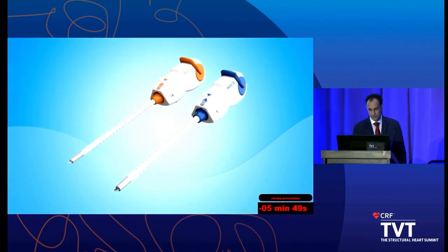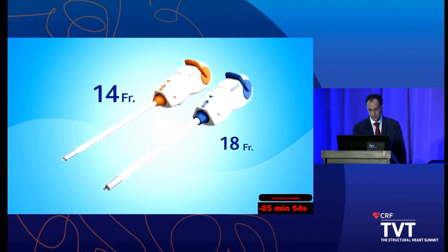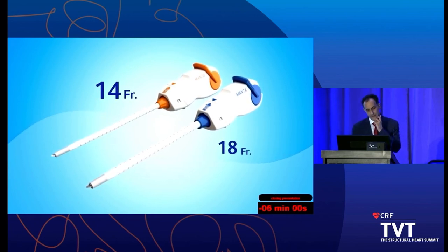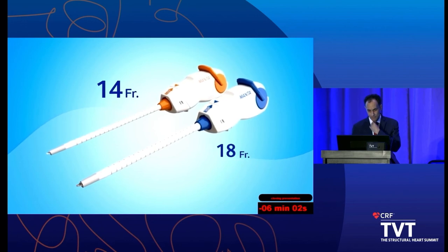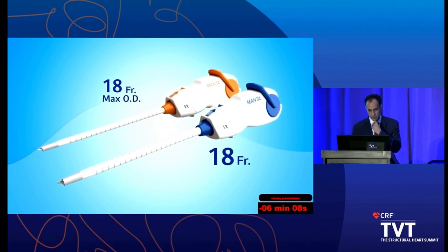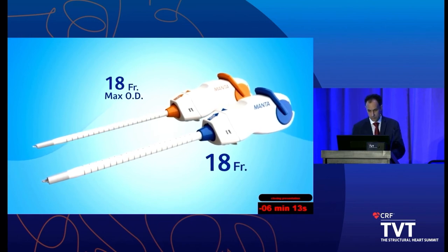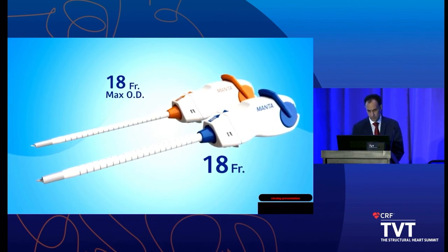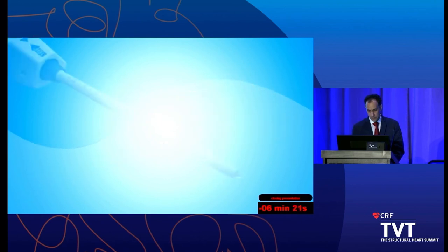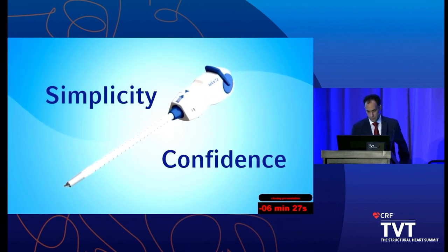The Manta device is available in two sizes, 14 French and 18 French. The 14 French Manta device is indicated for closure of femoral arterial access sites following the use of 10 to 14 French devices or sheaths with a maximum outer diameter of 18 French. The 18 French Manta device is indicated for closure of femoral arterial access sites following the use of 15 to 20 French devices or sheaths with a maximum outer diameter of 25 French. With the Manta Vascular Closure Device, a new era of simplicity and confidence in closure is here.